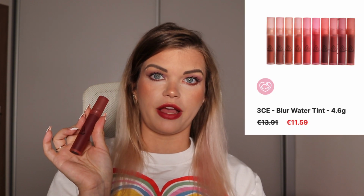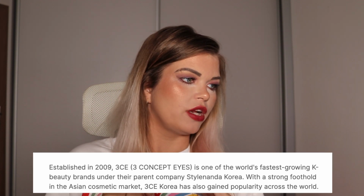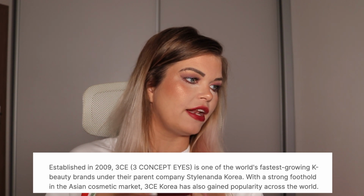Before we get on to the eye products, I want to talk about what's on my lips at the moment. This is the 3CE, 3 Concept Eyes Blur Water Tint Lip Tint. I have it in the shade Sepia, but I believe there is a total of 16 shades to choose from. About the brand, it was established in 2009, and it says it is one of the world's fastest growing K-beauty brands under their parent company, Stylevana Korea.